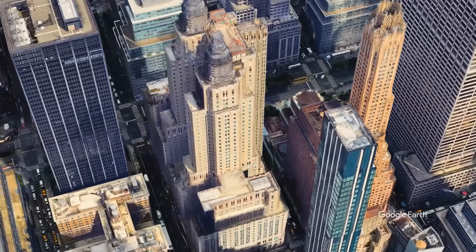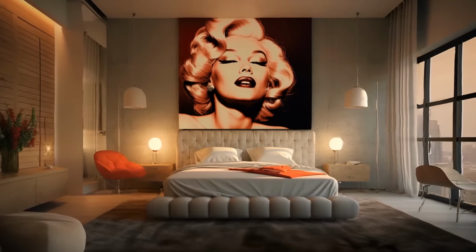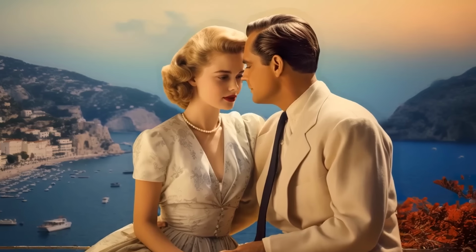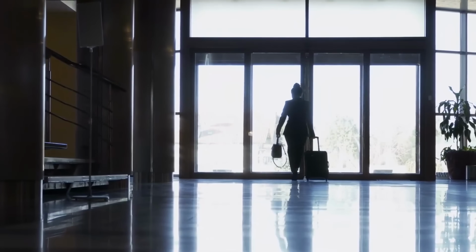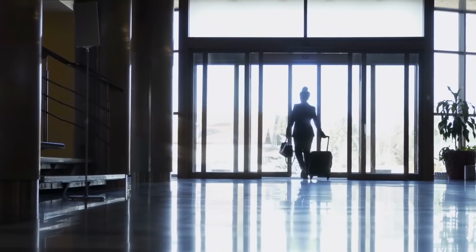And now, welcome to the Waldorf Astoria, a former host to authorities, royal families, and Hollywood stars, and maybe not so welcome. This Art Deco masterpiece is the very place where Marilyn Monroe once stayed and where Grace Kelly got engaged to Monaco's Prince Rainier III. But in 2017, the famous hotel was closed for a multi-billion-dollar renovation.